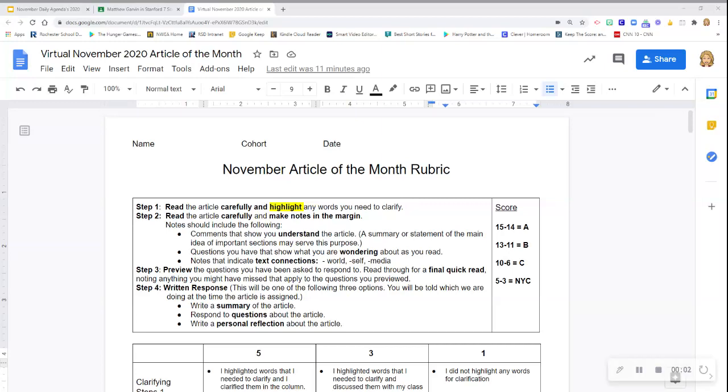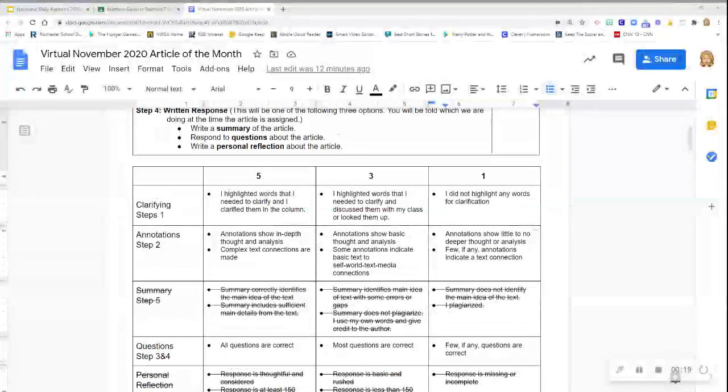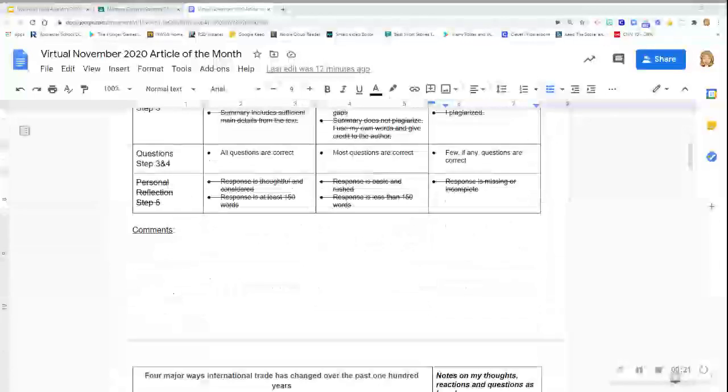So, I am going to read the article of the month for November aloud for those of you who maybe were in class and need to go through it a little more slowly in order to finish the article, or if you missed class and this is the first time you're hearing it, and you do better if you have it read to you. So, again, this is for the theme of movement.